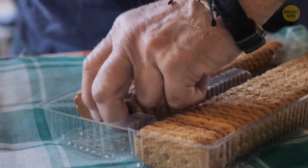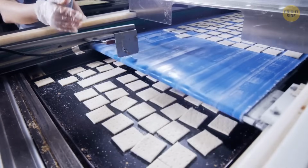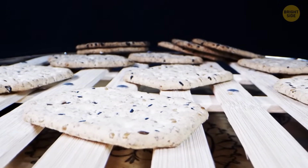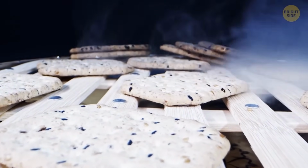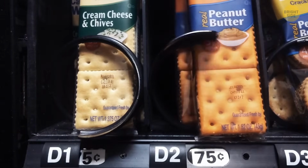All crackers and some cookies have holes to make sure the final product has the right texture. These teeny tiny holes allow steam to escape, so your crackers and cookies won't snap. If it weren't for these holes, also known as dockers, steam would build up inside the treat, and the final result might have been scrumptious, but it would have been rather oddly shaped.